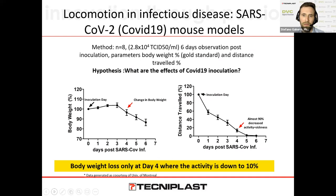But by the time, on the right side, when the body weight starts to change, there is already inactivity by 90%, indicating sickness of the animal. Potentially, the animals are already so sick from day 1 that they don't move much, and then they don't go to eat. And at day 4, they start to lose weight, or they go into torpor. I mean, there are many, many things that could actually happen there. But using other markers within home cage, you can actually better resemble the human situation.